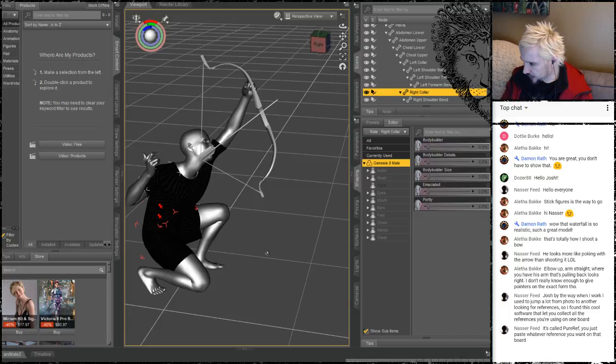This here says it's called Pure Ref. You just paste whatever reference you want on that board. I do not like paying for things when I've never used them. I would like to have a prompt, like after I've used it for a couple days, pop up, and then I can pay what I think it's actually worth. Let's see if it'll take zero. It will.